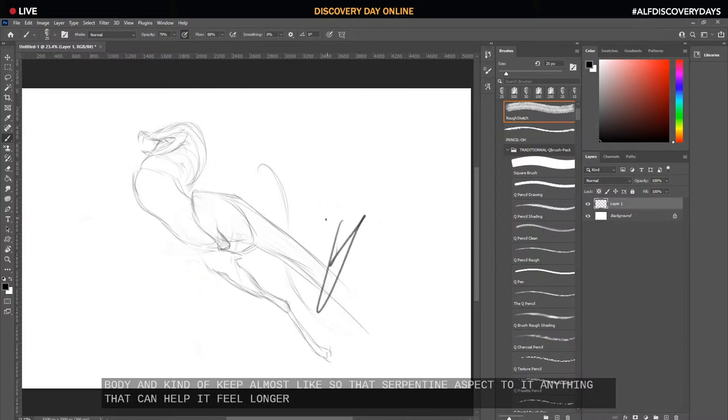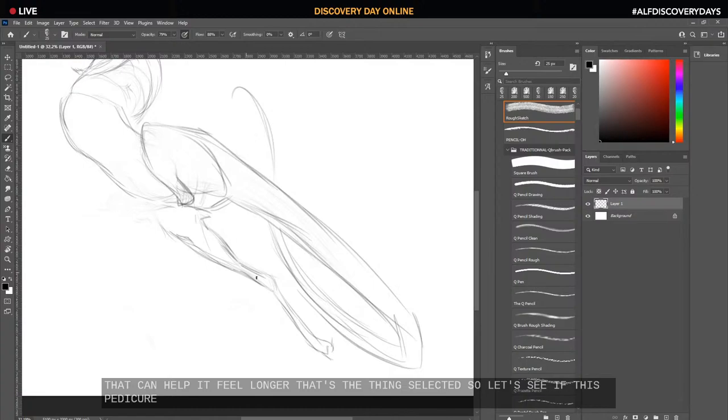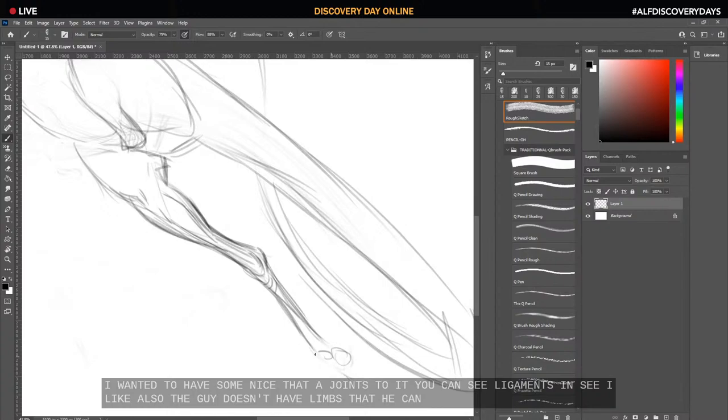There we go. That's something selected. So let's see if this leg here is going to be powerful enough for both running and tearing food up. I kind of wanted to have some nice fatty joints to it. You can see ligaments in. And I also like the idea, since this guy doesn't have front arms that he can really make use of, of him having some kind of ability to restrain his prey.